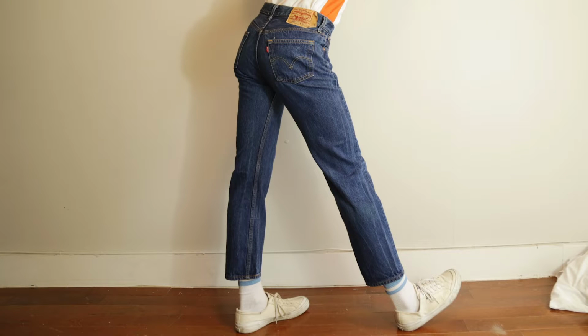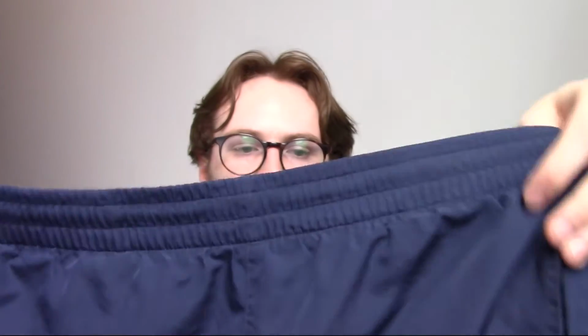I'm going to try them on and see what they look like, because I don't actually have a pair of dark wash jeans like this, so if they do fit me well, and probably a little high-waisted, I think I will be keeping these. And then next I got this kind of vintage pair of Adidas.